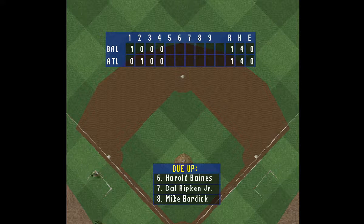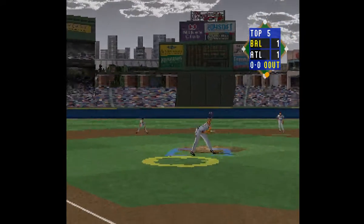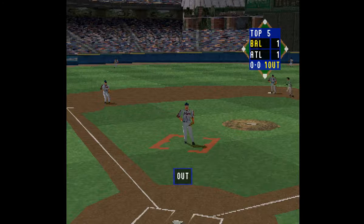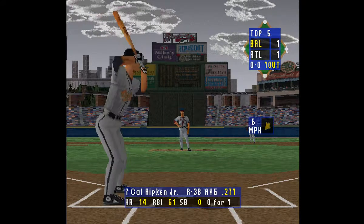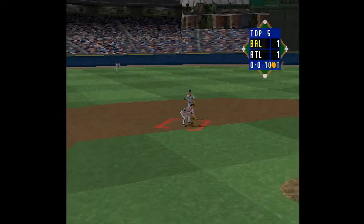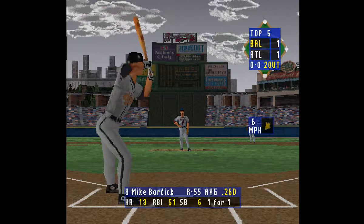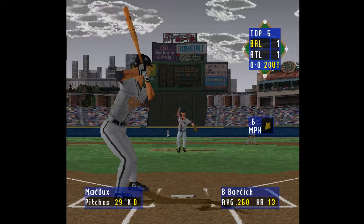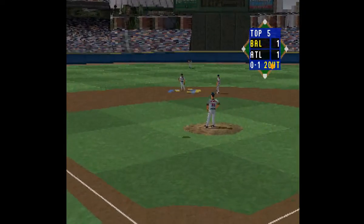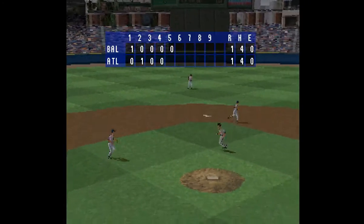Now stepping up to the plate, Harold Baines. It's popped up. A routine catch. No runners on base. One out. There's a ground ball to the left side. He's out at first. Here comes Mike Bordick. It's popped up. A routine catch. Baltimore goes down quickly.